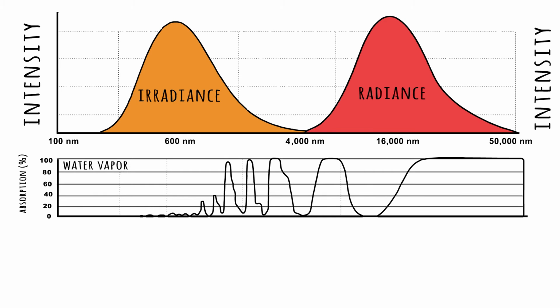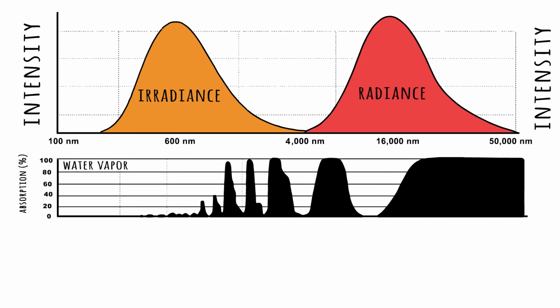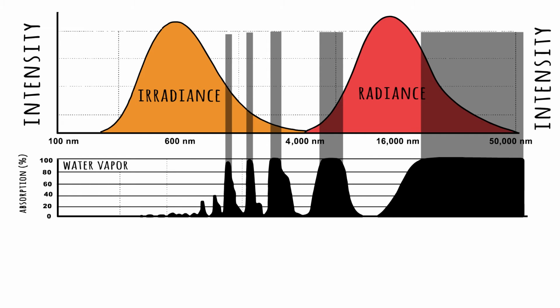This section of the chart adds on to the graph the energy absorption of water vapor at specific wavelengths of irradiance and radiance. The black areas show the proportion of energy absorbed or scattered at various frequencies. If the black area fills the entire section of the graph, then 100% of the outbound energy is being absorbed and can't make it through the atmosphere to outer space. Concentrate your attention on the radiance or infrared sections of the chart. These deal with heat.